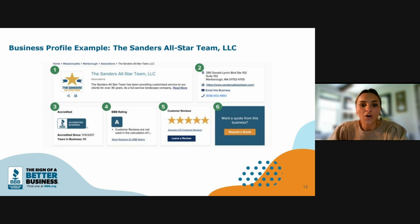And then as you move over to the right, number 2, it's going to give all of that contact information, the address, email, phone number, and website all in one place, which is great. It's super accessible to view. And then at number 3, you're going to view whether or not the business is accredited and when it was accredited and how many years it's been in business, which is also great. So this business is 98 years old, a very well established business, and has been accredited since 2007.